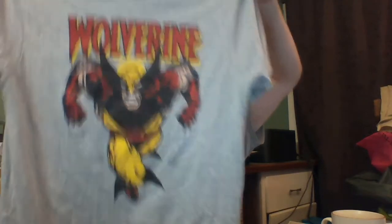And the last thing is this T-shirt. It's like a kid's. It's not very big. Wolverine. It's just a gray T-shirt. It's a medium, but it was 50 cents. I don't know if that's a kid's medium. No, that's an adult medium. I could wear that. It's probably a little tight around my thicker spots. So that was it. That's everything from my haul.